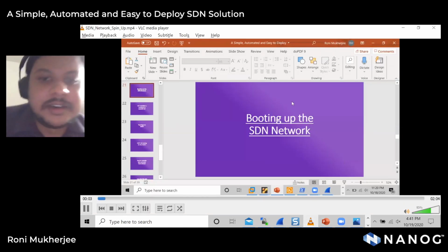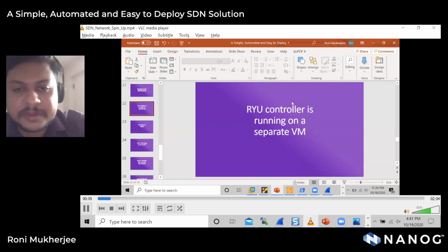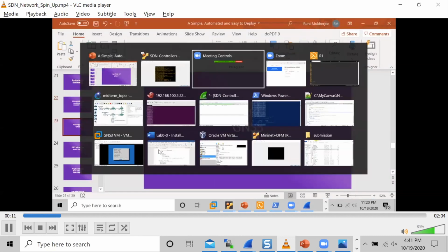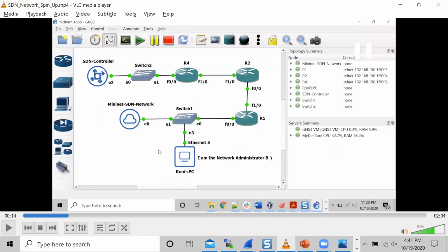So this is when the SDN network is getting booted up. The Ryu controller is running. This is the Ryu controller running in the background. And now the topology and the GNS3. So you can see that the SDN network is in a completely different subnet than the SDN controller. So, and there is no routes enabled right now.